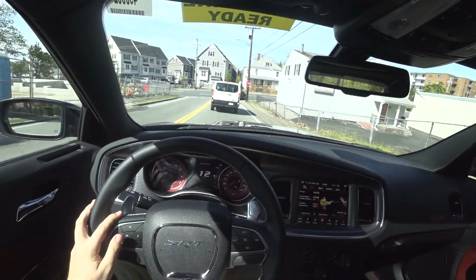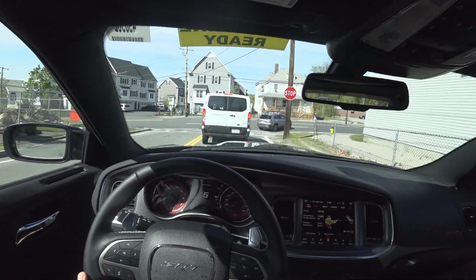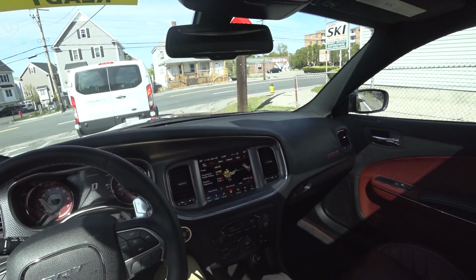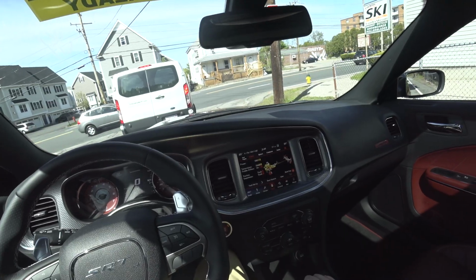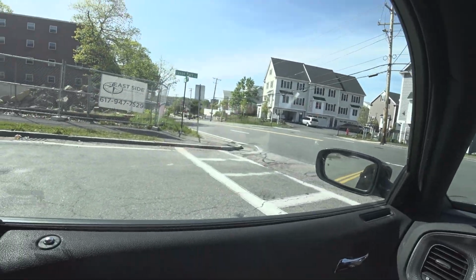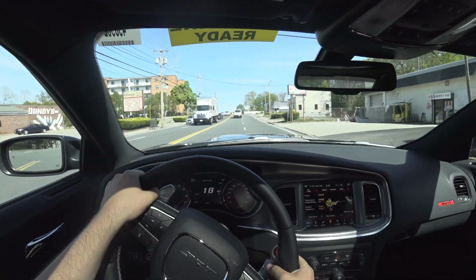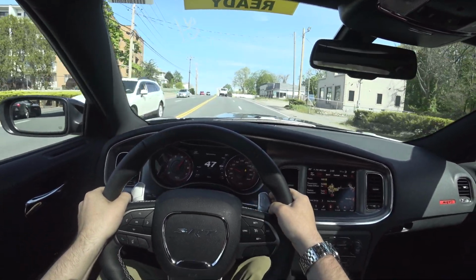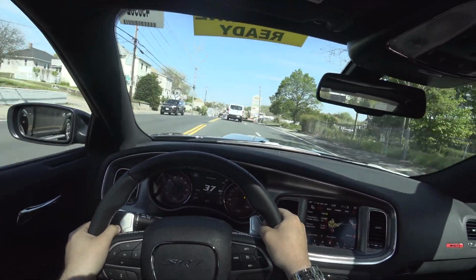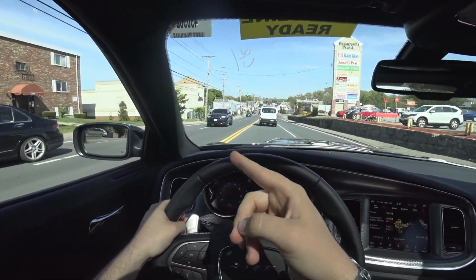The only transmission available in any Charger is your ZF-sourced 8-speed automatic. Hellcat, it's been tuned a bit, and you can customize anything you want with the transmission. You can adjust your traction control, your suspension. It's just nutty. Now there's a Trackhawk.